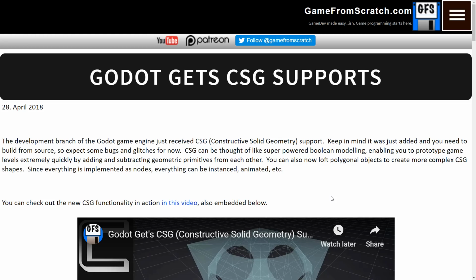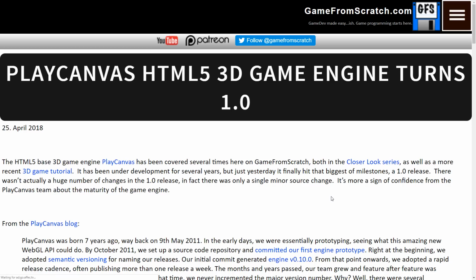Next up, Godot got CSG support, or constructive solid geometry. This is kind of cool. It allows you to basically real-time mash 2 or 3 shapes together, do Boolean operations on them, and create levels or constructs on the fly. Really cool to see.